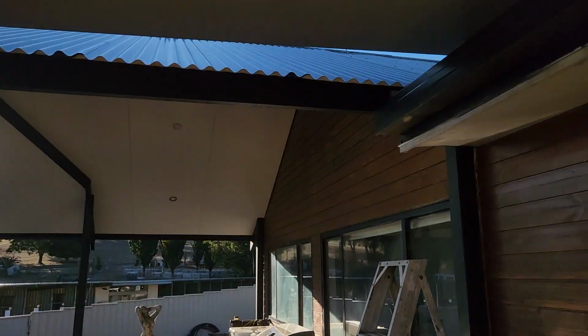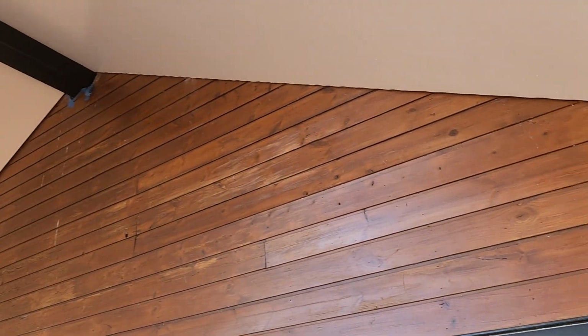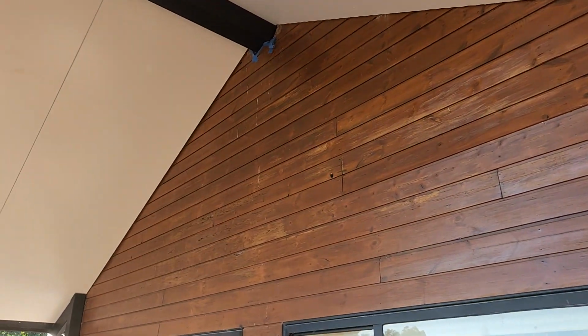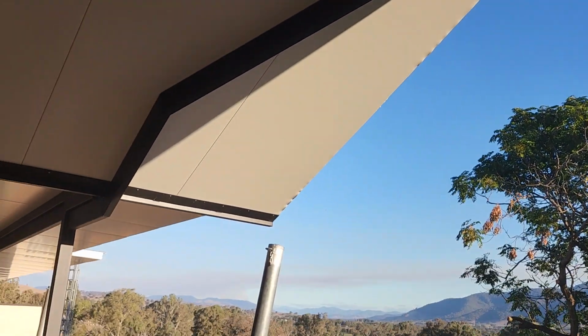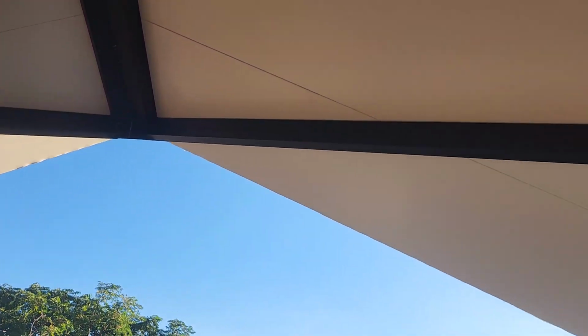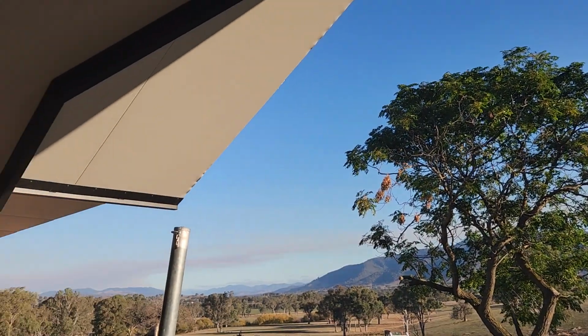Hang on, I'll come around this way because the sun's going to get us otherwise. But as you can see, we're butting right up to the building here, so the front fascia has been taken off, and we've got lights and bits and etc. I love this framework here. That's come up really nice, a little bit different, just something for people to sort of go, what's going on here? Just something a bit different. I thought it actually really worked.